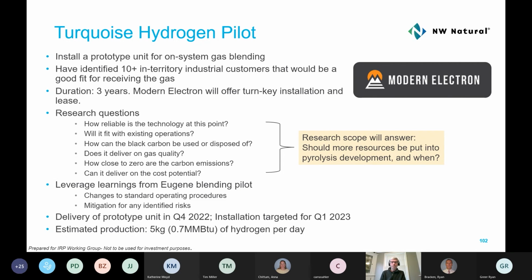And the questions we're really wanting to answer are: how reliable is this technology? Will it fit with existing gas operations? Where do we put the black carbon? Are there any issues with disposal? Does it deliver on the gas quality? Is it truly just hydrogen coming out the other end, or is there anything else to consider? How close to zero are the carbon emissions, and can it deliver on that cost potential?